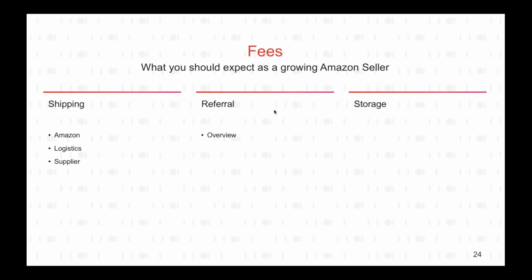Next is referral fees. As I'm sure all of you are aware, as successful Amazon sellers, there's a referral fee associated with your items sold, anywhere from 6 to 45%. But what you may not be aware of is that in some cases, Amazon offers promotions where you can receive some referral fee discounts. And when this occurs, you'll receive the referral fee discount and then continue to receive it on any items sold at or below that threshold price that Amazon is using for promotion.